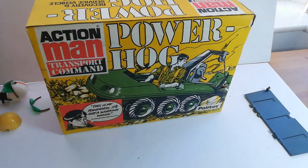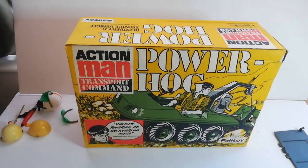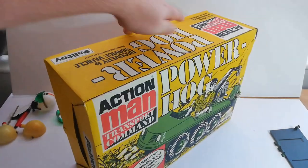And then we have the Power Hog. This is really cool. When I first started collecting Action Man, I really wanted one of these. They're what I consider iconic. A lot of people were showing them off in their pictures on the internet and on Facebook groups. But these prices are rising. I can't seem to find them for under £50-60. So this one was rolled into the deal already. I got this for £50. It's more likely to stay in my collection. It is complete. It just needs a bit of TLC. The box has got some wear, which is annoying, but apart from that, it's actually a nice box.